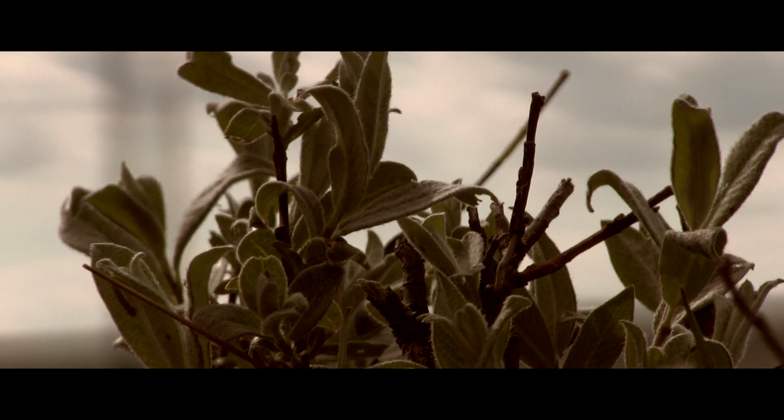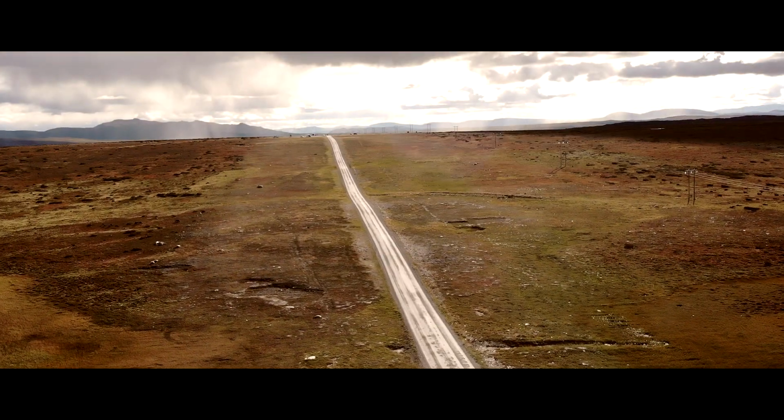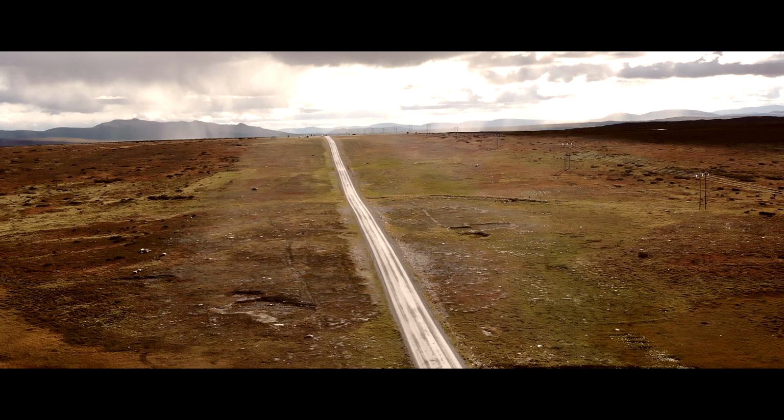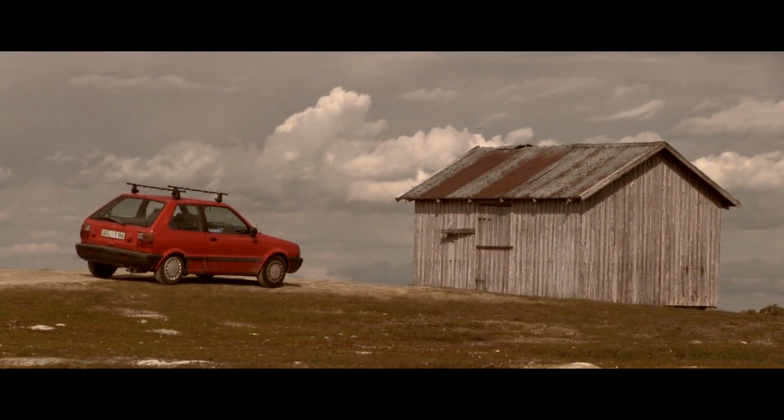But in the spring, summer and autumn it's amazing. Up here it's a perfect place to tent and camp with your caravan. You don't see so many people here, so staying up here, it's really lonely.